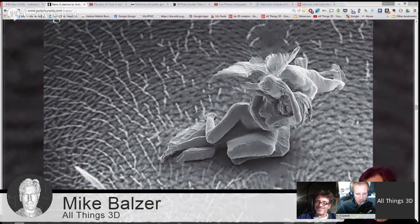And so in real, so this sculpture here, you know, that you're using multiphoton lithography, right? Yes. So this is probably the size of a grain of sand. Yeah, we'll get into that in just a moment. Grain of sand is huge.